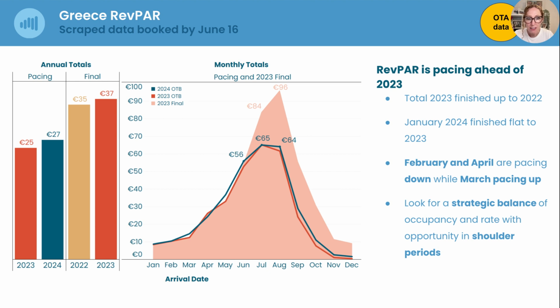So January and February is pretty flat. In April, we're actually pacing down. March was up a little, that's how Easter fell. But we can see that peak of how much we still have to sell this summer to reach our peak occupancy in August and those peak rates as well.